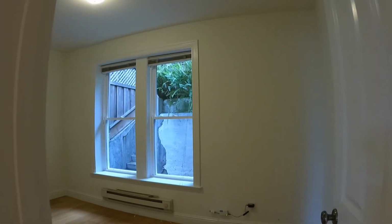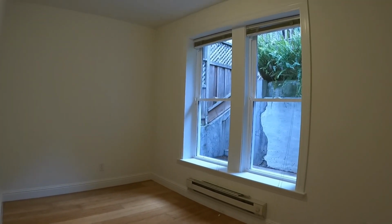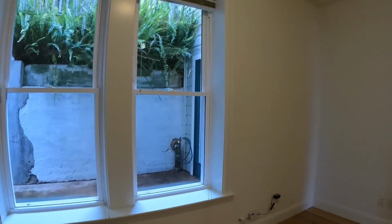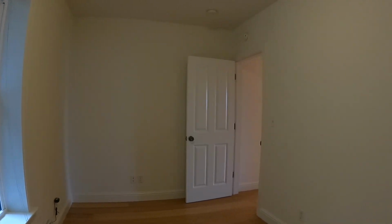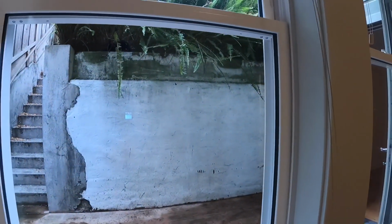Okay, here is the bonus room. This would make a perfect office. It overlooks another little patio. There's no closet in here, but it is sizable enough for either a guest room or home office.